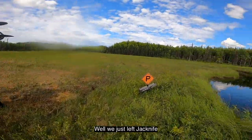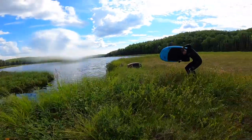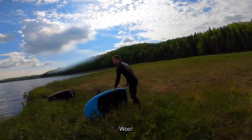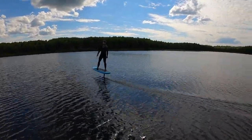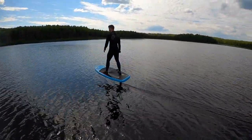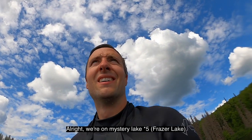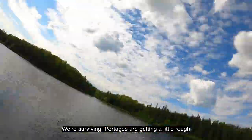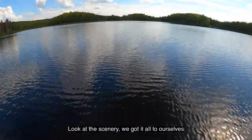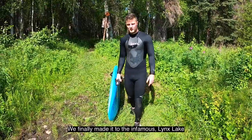So, we just left Jackknife and we're coming on to Fraser. Just dividing portages and a little rough, but it's a theory. But all to ourselves. All right, we finally made it.